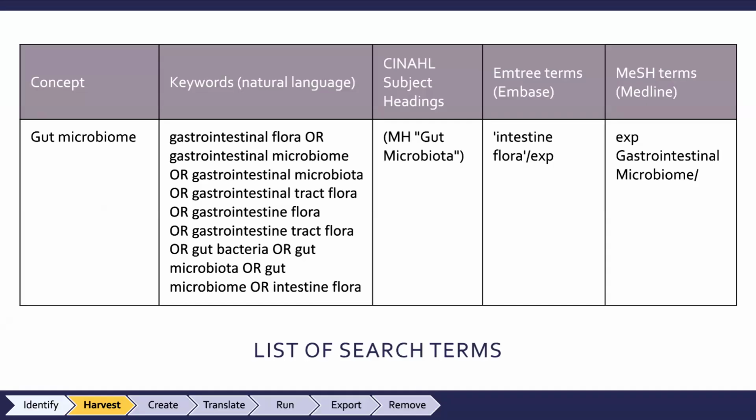And you are going to have them listed and combined with OR, because you want the database to retrieve it from anywhere in the record, say the fields that you're going to be searching within, but using that natural language. Then each one of the columns represents each one of the specific databases that you have chosen to make a very comprehensive, thorough search. And in this case, it's CINAHL, Embase, and MeSH.